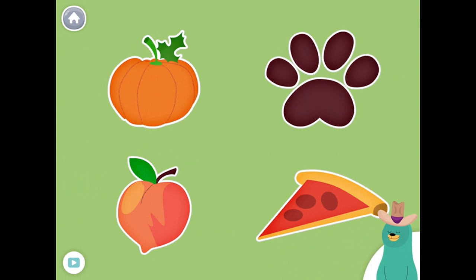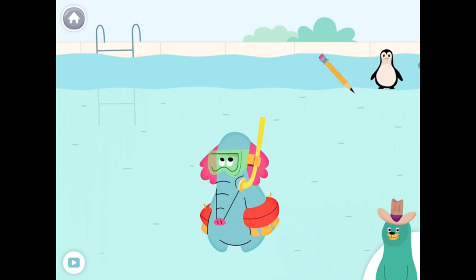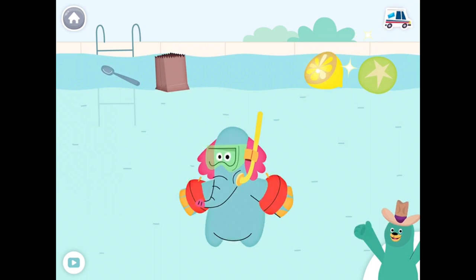Give all the things that start with the P sound to Olo. Penguin. Pencil. Pig. Plane. Nice work! You found them!